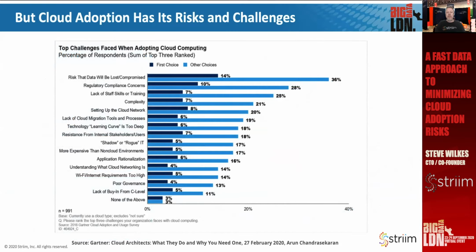However, Gartner has determined that the number one risk to cloud adoption is the worry that data will be lost or somehow compromised, with 36% of companies realizing that that is a challenge. That's not really surprising, though, given just how important data is to organizations. Interestingly, Gartner also identified lack of cloud migration tools and processes as a key problem. And hopefully, what you see today will help alleviate some of those worries.